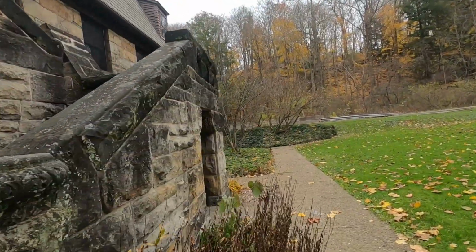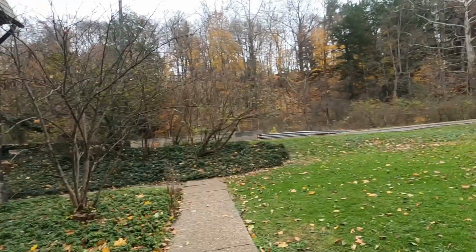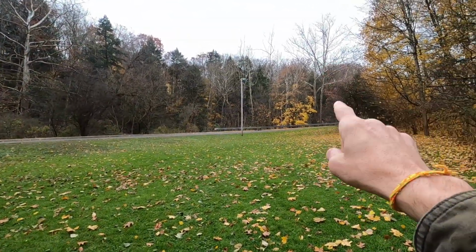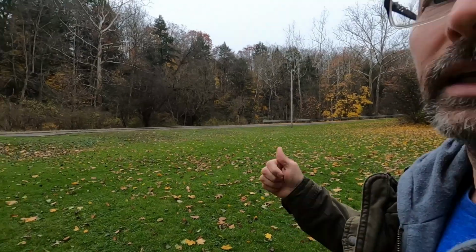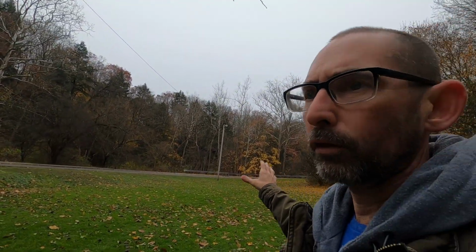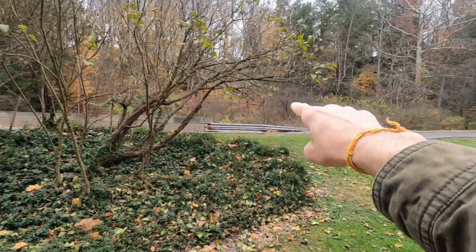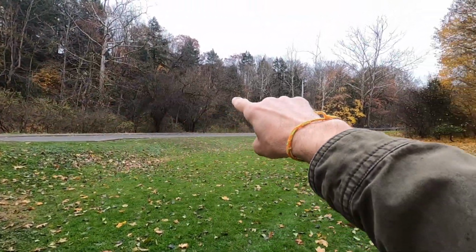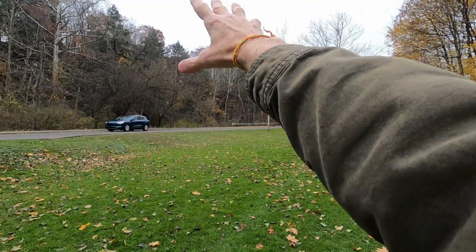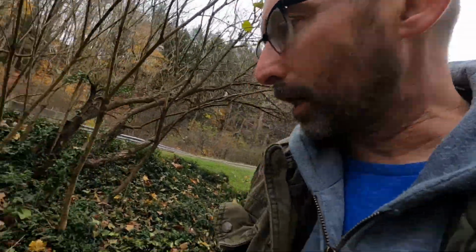So let's go back over here, and I want to show you remnants of something, and then maybe just maybe we'll take a walk in that direction over there, and I'll show you there's a waterfall over there. In that video, if you watch the video, I actually went up there and walked on the other side. If you keep walking and walking, there's a waterfall right over there. I was on that side of it. Today, maybe I'll take you on this side, and we'll go check it out.